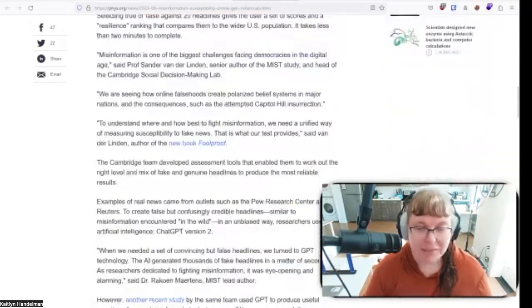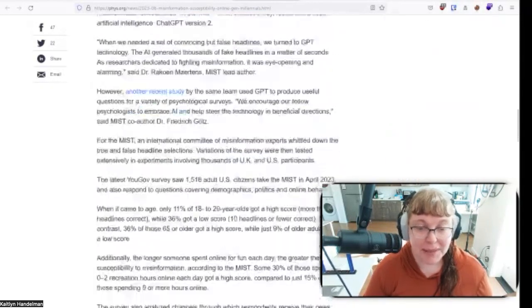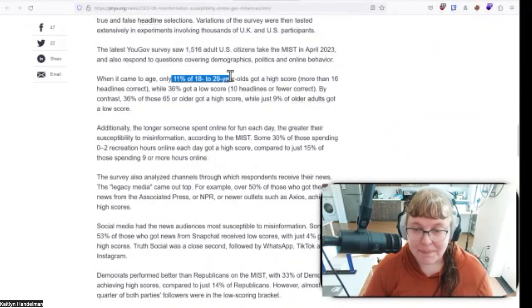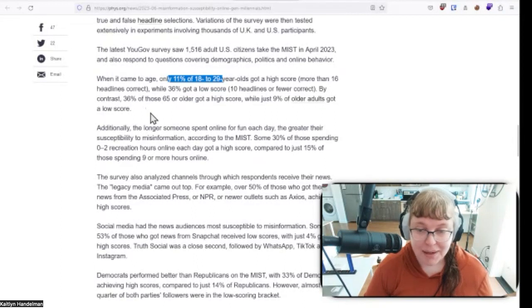And what they found is that younger people, Gen Z type youngsters, are the most susceptible to fake news and believing fake news. So when it came to age, and this is from the article, only 11% of 18 to 29-year-olds got a high score identifying what was true and what was not. In comparison, 36% of those who are 65 and older were able to identify fake news versus non-fake news.